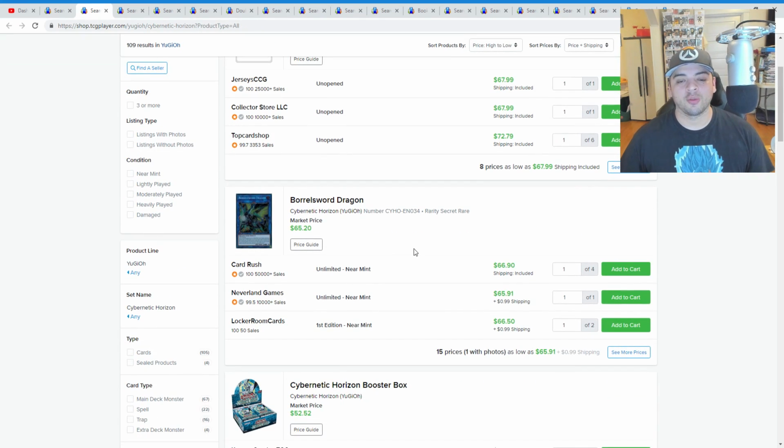Up next is a look at Cybernetic Horizon and Boros Dragon. So, if you're not playing Thunders, and you're playing Strikers, this card's finding its way into a lot of other decks randomly, but more importantly, Strikers, you're going to want to get a Boros Sword. A card that was $58 about a week ago, now hitting about $67, unlimited. Almost the same as first edition, though, but still, it's hitting these crazy high prices.